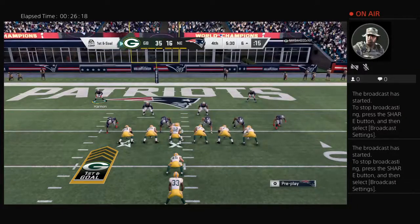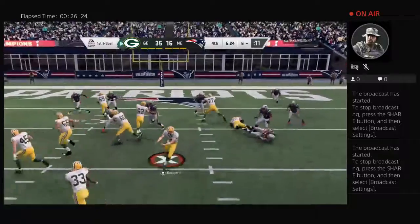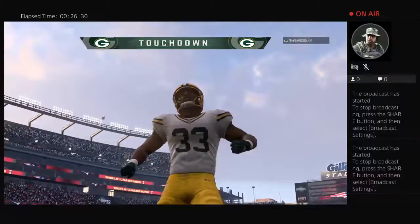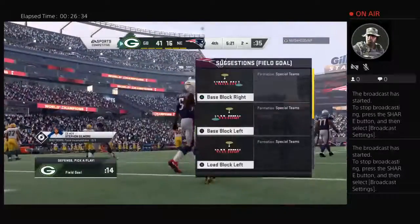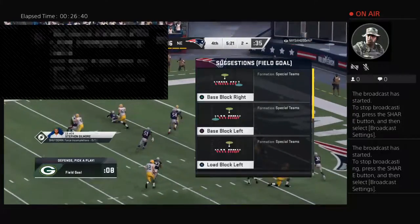Pull it together. Watch twins. Watch it. Now Jones. And he's going to take it in. Touchdown, Packers. A 6-yard touchdown run. And the Packers are able to stretch that lead out further. He's got the hat trick, 3 touchdowns now.